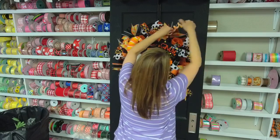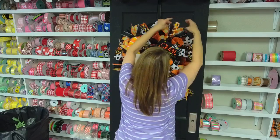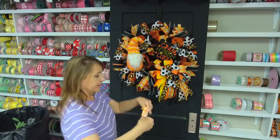And if you guys are just joining us, you'll realize I don't glue my stuff in because I like to kind of see where it's at. I like to see if I like it. I'm weird like that.